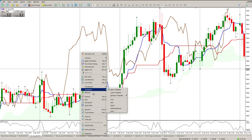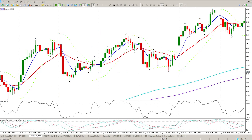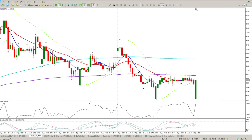Okay, so that's basically what I'll be looking for today. Looking for a break above that closing range, but I'm also ideally looking for a break and a retest of this area here, which is the 200 moving average, which is 52512. That's kind of my line in the sand. I want to see a break above it. I want to see a retest, test it, and then we start moving to the upside.